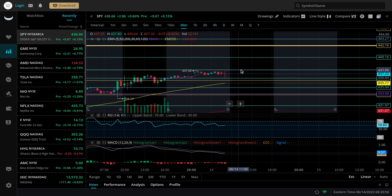Eastern time, the market might try to push up again. If it breaks this 438 resistance, the next really important resistance is going to be 442. But we have some resistance at 438 and also 440. We're likely going to try to break these, and we're going to be testing 442 if we get the pause.